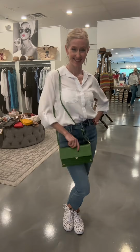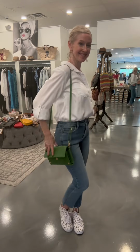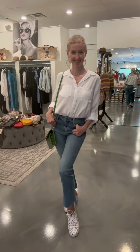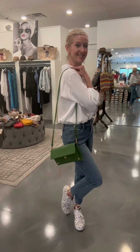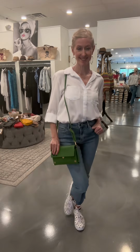Another idea for having one hero or conversation piece per outfit that just keeps your look young and fresh and very clean. It might be something simple like a white shirt, maybe like the white Riley shirt, paired back to some jeans, and that's very clean and simple, but then throw in a pop of color with a gorgeous bright handbag, and that's all of the attention that you need for the outfit. It keeps the look really clean.